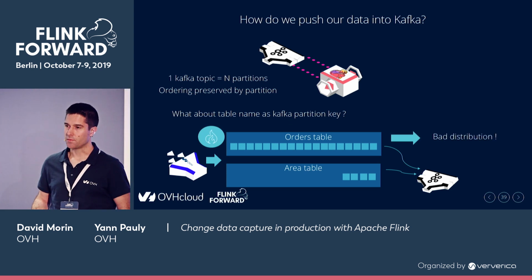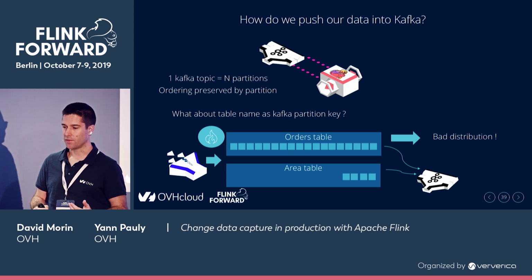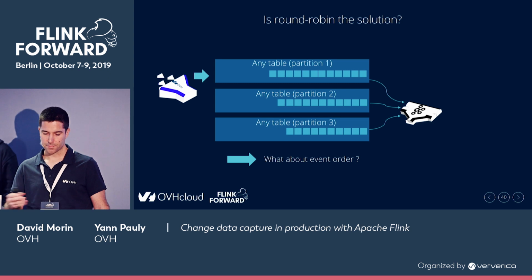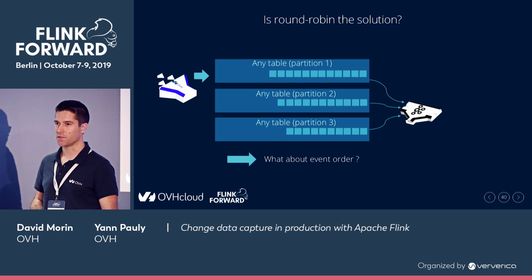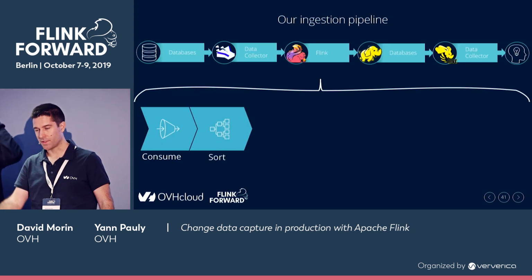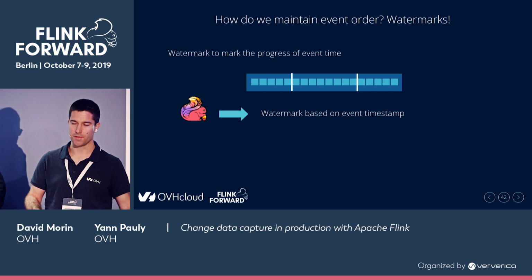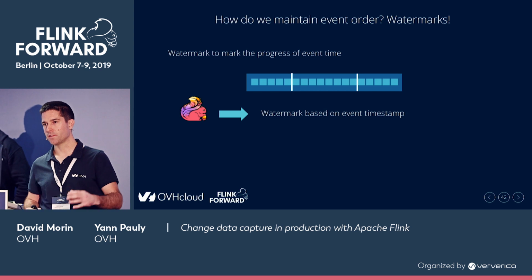But the problem is the distribution. We have a bad distribution afterwards. Why? Because for some tables, we have more events than the others. So it's a problem inside the Flink pipeline. So the solution was just to come back to the default strategy for Kafka, the round-robin strategy. But still, we have the problem of the order of the events. So for that, we use watermarks, a Flink feature, to reorder these events. And we created these watermarks based on the event timestamp.